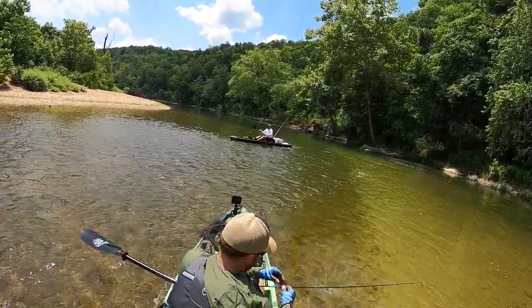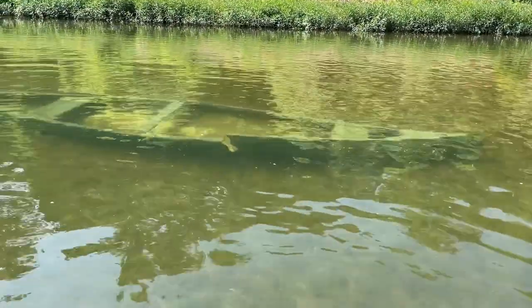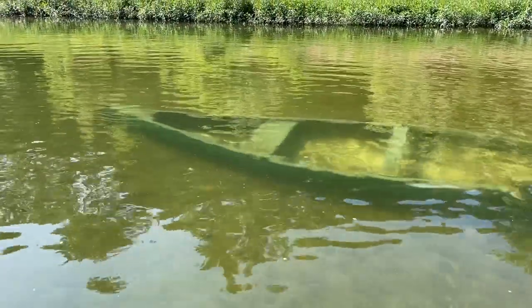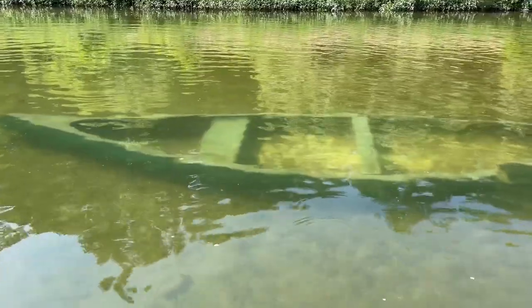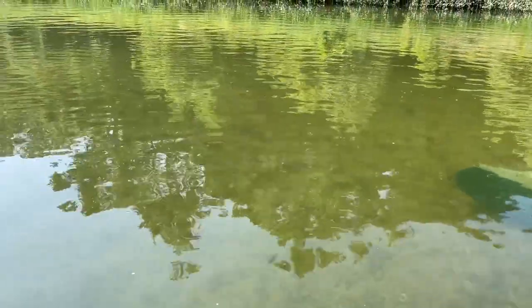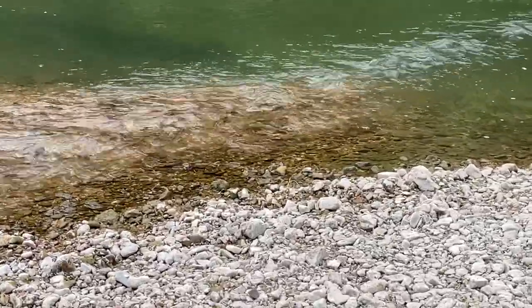Little guy. Someone had a bad day there. Look at that crack. Golly. Now it's a good old catfish hole, I tell you what. I don't know if Bondo would fix that or not. Yeah, it's a good one.